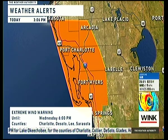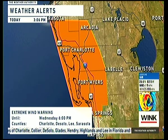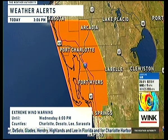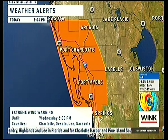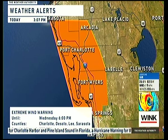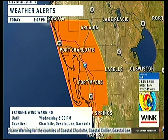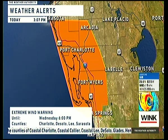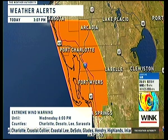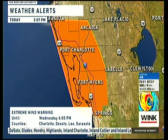Get into the interior part of your home immediately, away from windows. This is not a storm to look at. Get to the interior, the closet, the bathroom. This is as serious as it gets, as we have seen multiple reports of wind well over 100 miles an hour. And if we have any debris in the air, that's going to be launched at your home at that type of speed. Just think of a palm frond or anything that is launched through the sky at 100 miles an hour, the type of damage that can do.